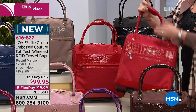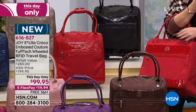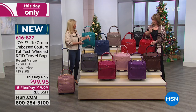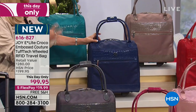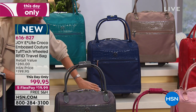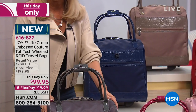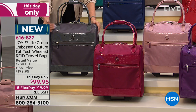By the way, 10-year warranty on this, and the whole front section of that, the front zipper, is RFID blocking technology, so you can throw your wallet in there and everything. The navy blue, beautiful, with all these chrome silver accents, how gorgeous, and the croco, all wrapped in croco on the bottom. And then right in front of me is that platinum gray. Oh, how beautiful is that? Again, the Tough Tech, the croco accents.